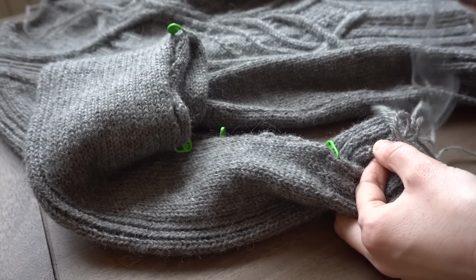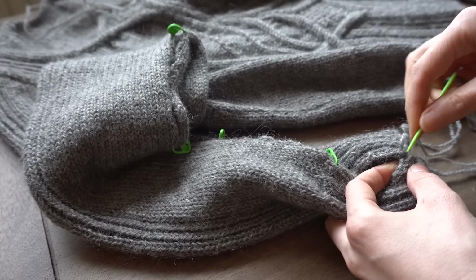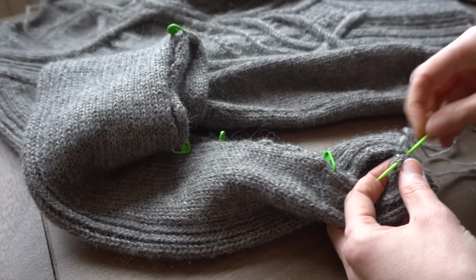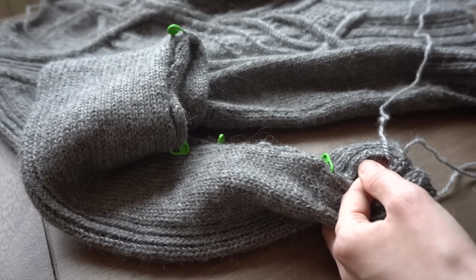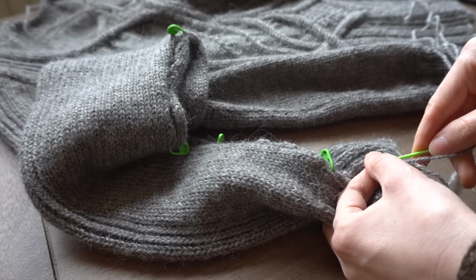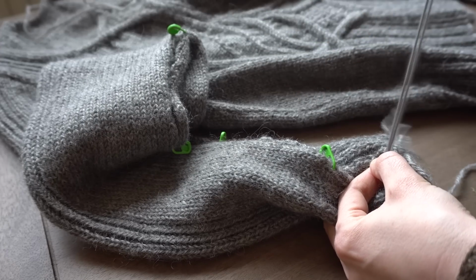And the same with the sleeves. When I'm working the mattress stitch up the sleeve, I start at the cuff and work up towards the underarm, so if there is any mismatch of the stitches, that's hidden away under the arm rather than visible at a wonky cuff.